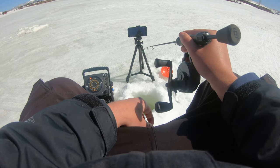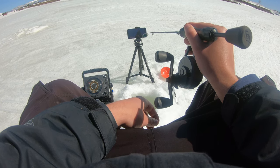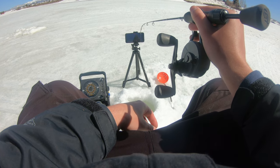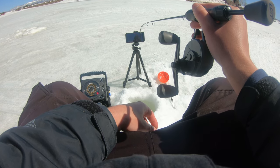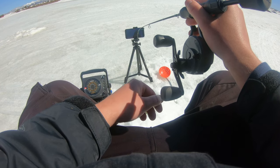There we go, a couple of them showing up. 15 feet. Staring contest. Chased me all the way up to 5 feet.